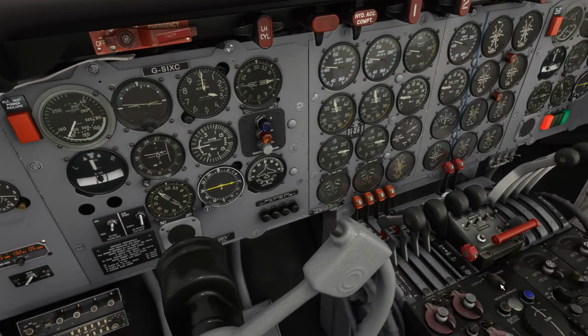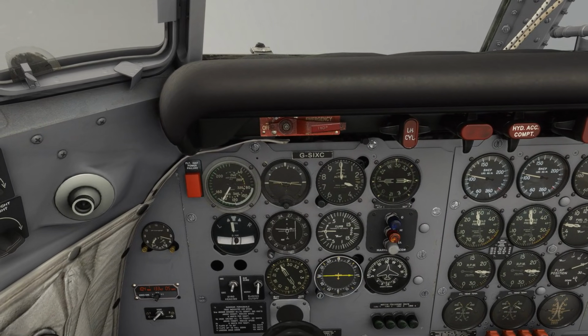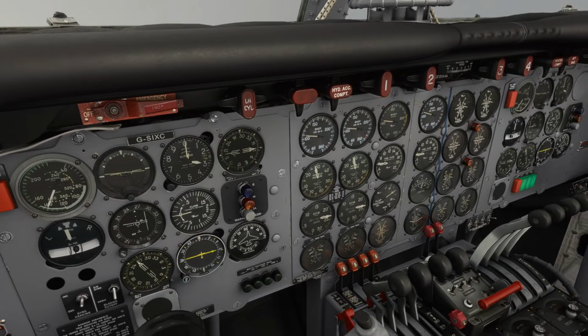So there goes the localizer, we'll arm up the glide slope. So we've got approach mode now on the gyro pilots. Gear down and locked, three greens. Let's check three greens.